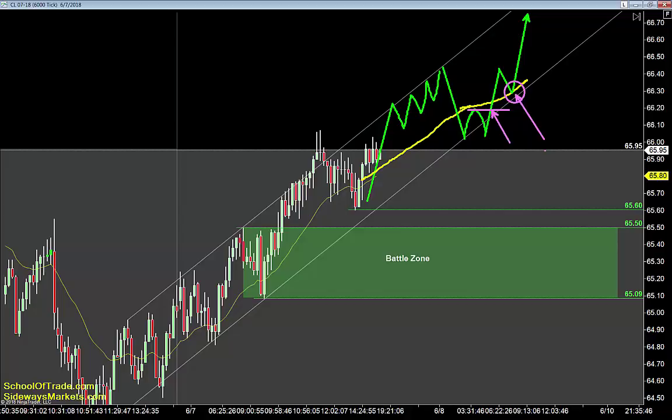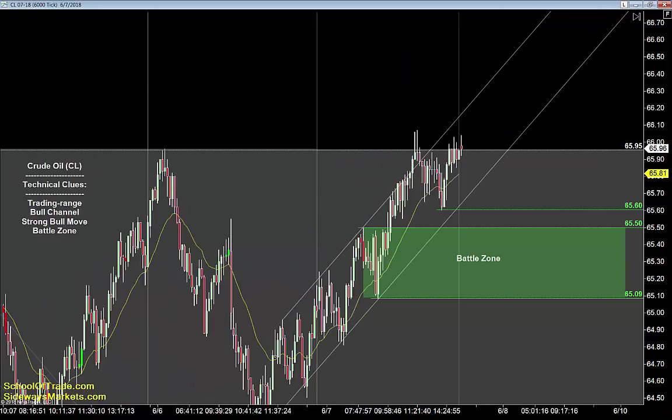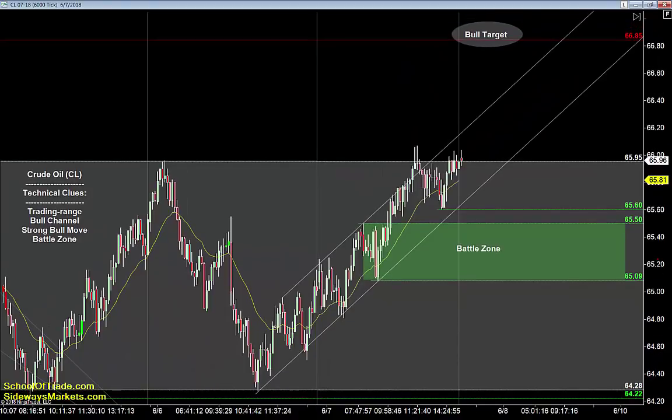But make no mistake about it, I do not want to buy as the market is going higher here, because we have to remember we have that big trading range, and we're probably going to see quite a few sellers here trying to fade this move back in. What I want to see is a deep pullback, and back up we go.